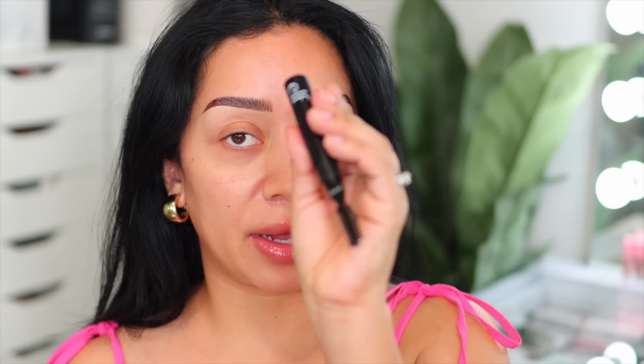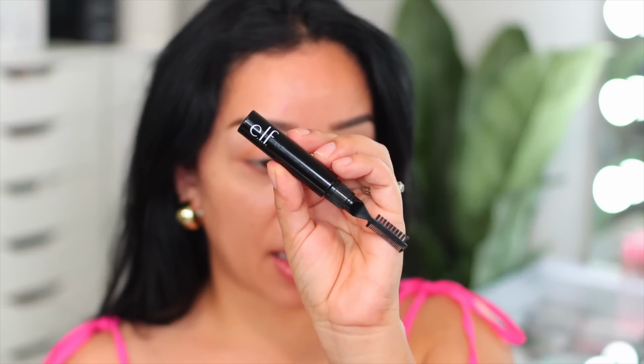As you can see, I have them fully filled in, and I am sad to say that I no longer use the e.l.f. brow laminating gel. I literally have a love-hate relationship with this product. I tried to like it, and I did like it for a while. I did use it for a while. It worked for a while. But at the end of the day, it just wouldn't keep my brows in place. So I figured this is just not the product for me.